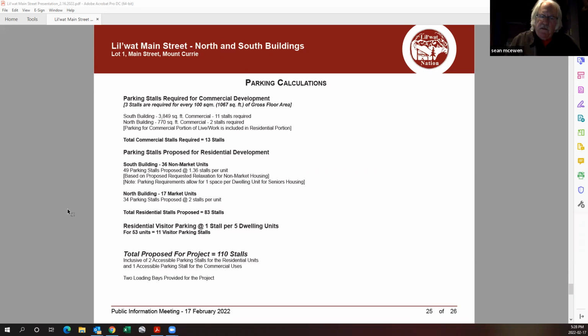So in all, we're proposing 17 and 36 is 53 units on the site. And that drives the number of parking stalls that we'd be providing. We're providing the required number of stalls for commercial development and the required number for residential development. What we're providing is deemed appropriate for non-market housing, and we're accommodating the required 2 stalls per unit for the market development too. We also have to provide some visitor parking, and we're including accessible parking stalls for the residential units and for the commercial uses. We provided a total of 110 parking stalls, and we're providing also 2 loading bays for the project in order to service the project for waste management.